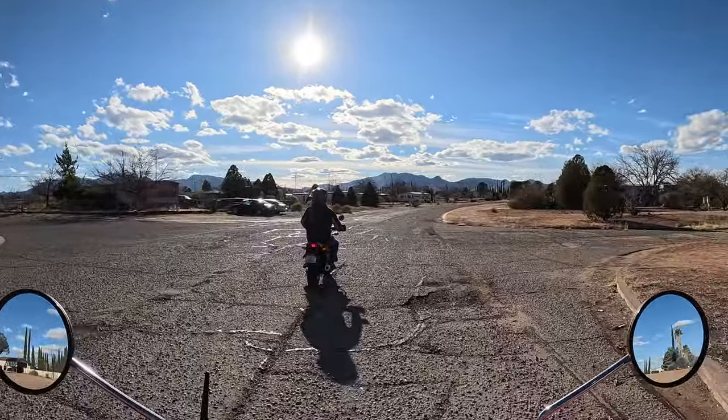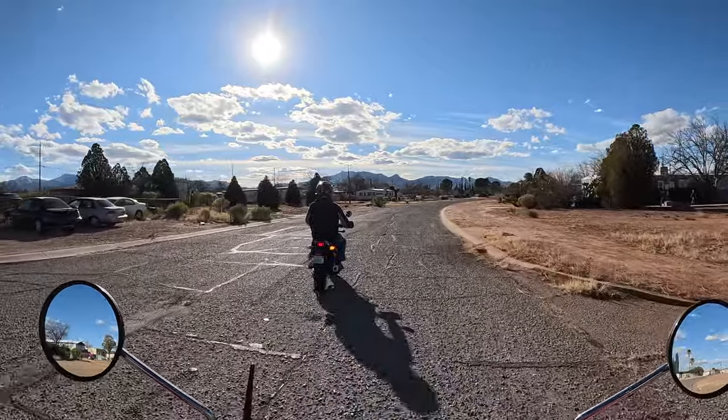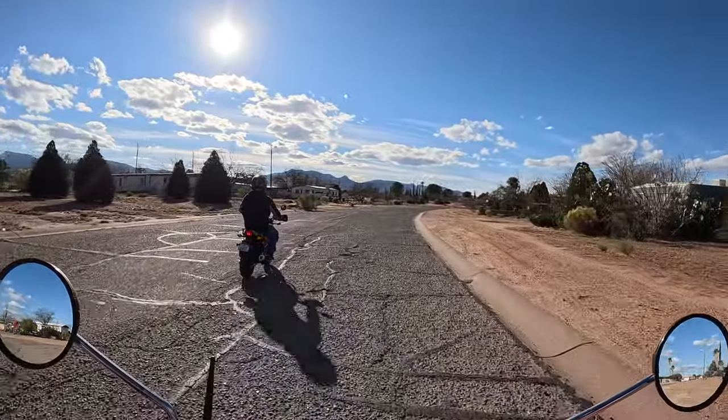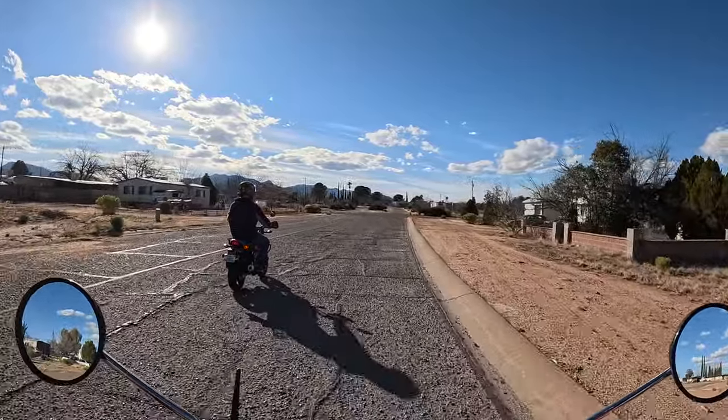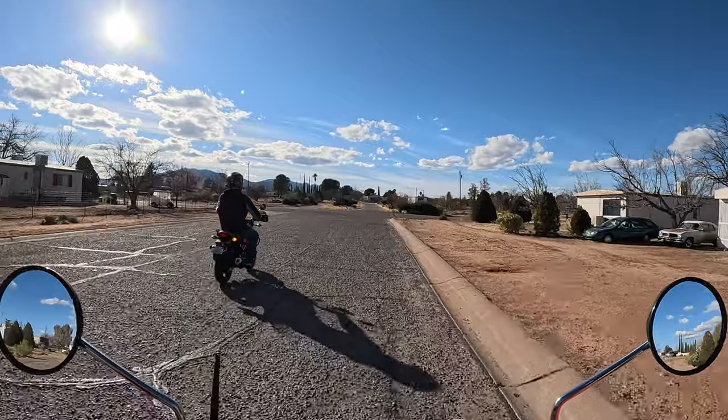But yeah, I was saying there's some less well-kept roads back over here. That's what I was thinking. I don't think I went down this way, though. Well, this one's rough enough. It's almost like off-road. Yeah, it is for a Grom. Right through here.